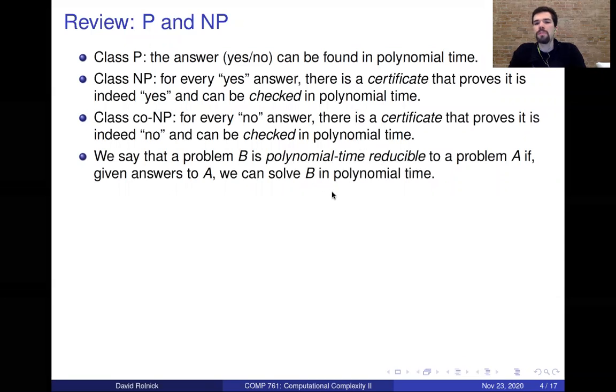We say that a problem A is polynomial time reducible to another problem B if, given answers to B, we can solve A in polynomial time. So if we had a magic solution generator for B, then we could use it to solve A in a quite short amount of time.